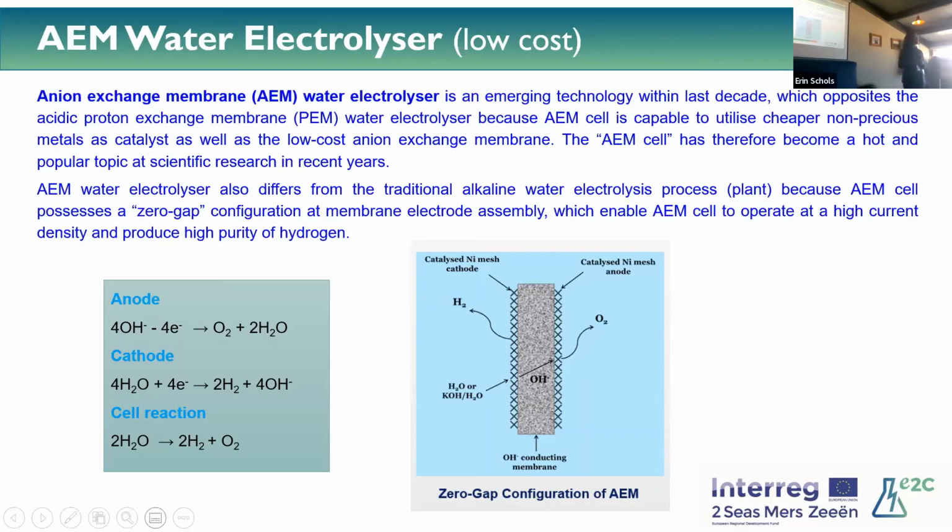this is zero gap. We use the ion exchange membrane, which conducts hydroxide ion. So there is no gap. We call it the zero gap configuration. The system ohmic drop can be reduced significantly. So we can reduce cost consequently.